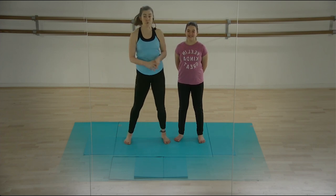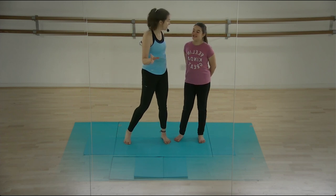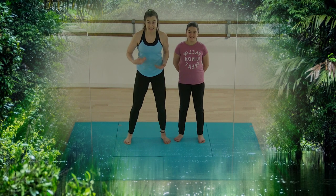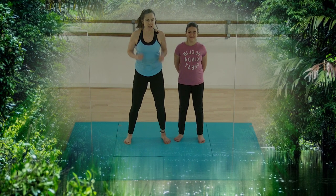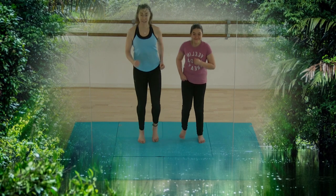Now today we're going to go for a jog through something really special. Where are we going, Grace? We're going to jog through the Amazon rainforest. Oh, wow. Are you going to come with us, kids, and run through the Amazon rainforest? I'm really excited about this. Are you? I sure am. Right, let's start going on a little jog.